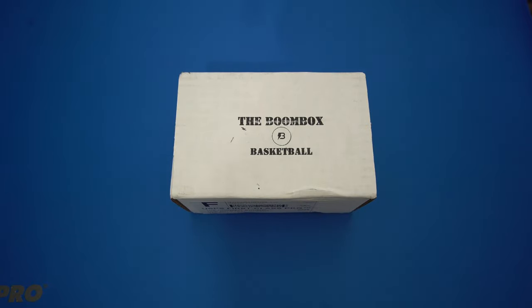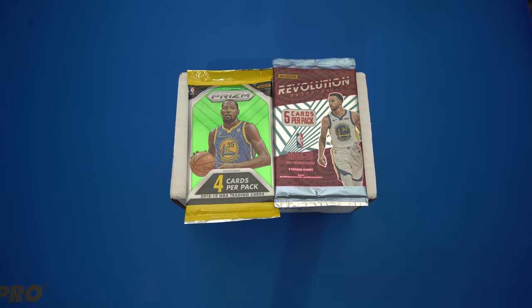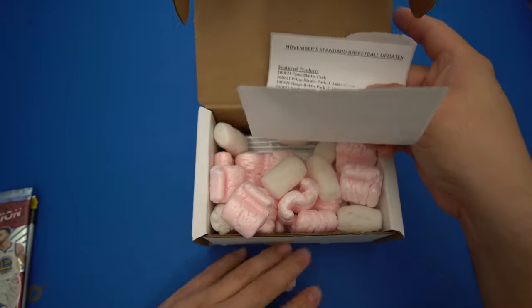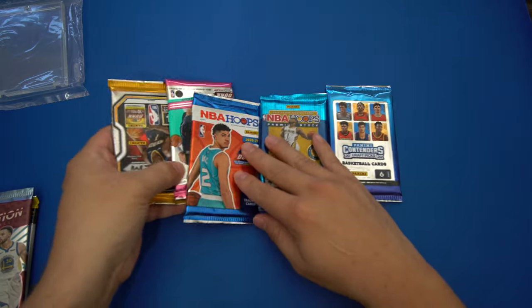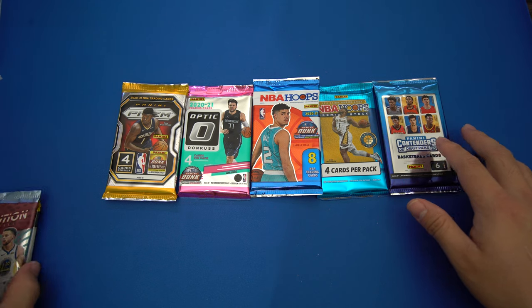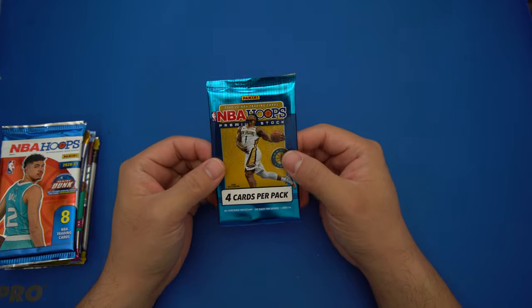Today we're going to be unboxing the Boombox basketball version. And I also purchased these extra basketball cards. So why don't we unbox these and have a look. Packs. Okay, we'll mix these into there. Okay, so we'll be opening up NBA Hoops.